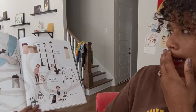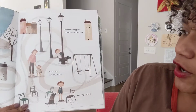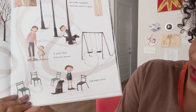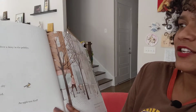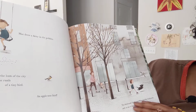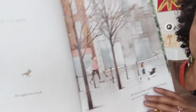There's the bridge, there's the buildings. And under lampposts until she came to a park filled with tiny stones and empty chairs. May drew a daisy in the pebbles. She listened to the hum of the city and the rustle of a tiny bird, an apple tree bird.